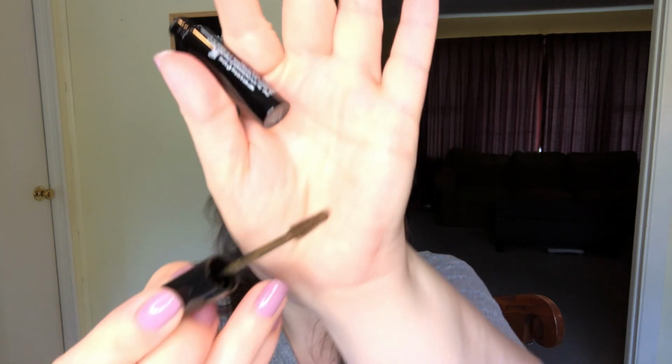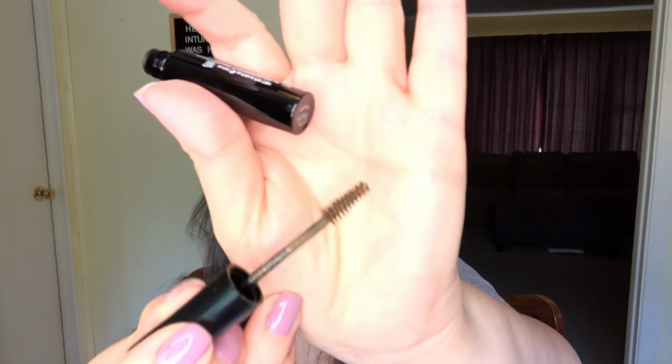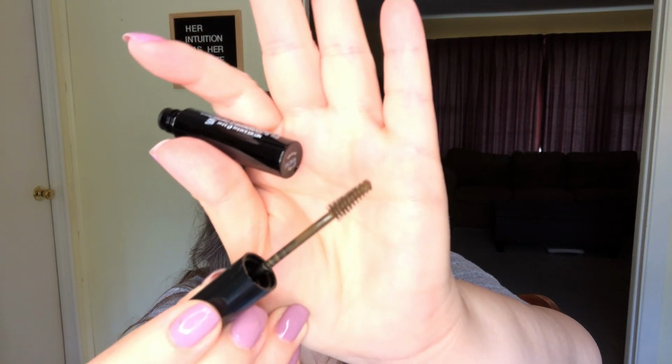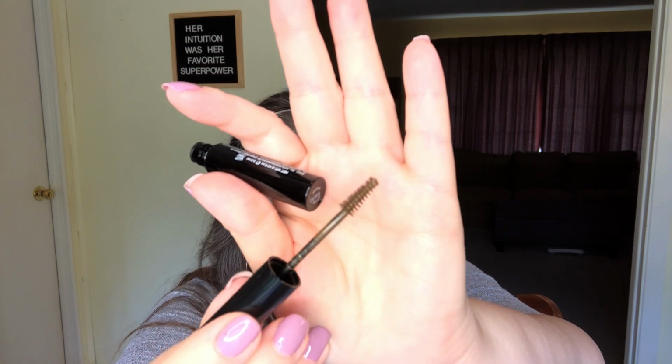So when we take it out, it's a small brush, but it's not as small as some. It's not as small as like the Benetint brushes. And they say it's 3 ml, and it is full size because these all are. And it says, tint, tame, and define your brows in a few quick swipes with this high-performance brow gel. Okay, let's see if I can manage to keep it on my eyebrows.